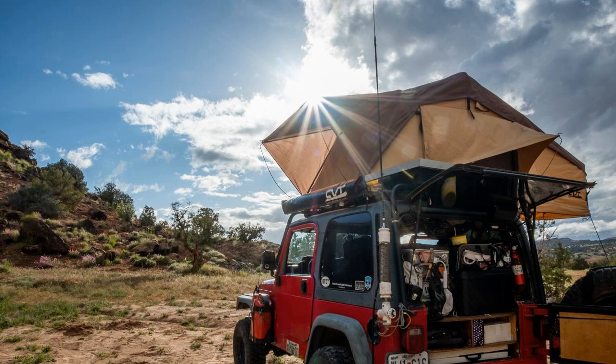Tell us about campsite number 29. It was behind the rocks, right off the highway, 191, just south of Moab. We were going to go to this one we saw, but it was too close to the highway, and there were like six or seven people already there. It's like a little pull-off. It just didn't seem right.